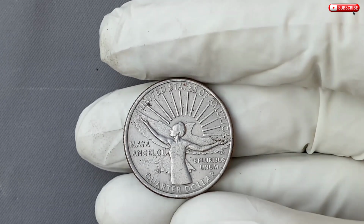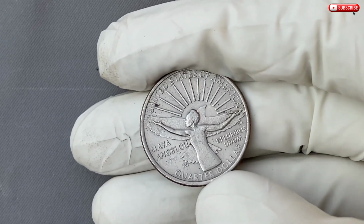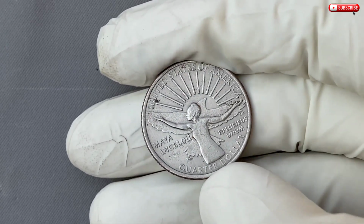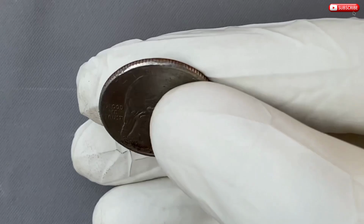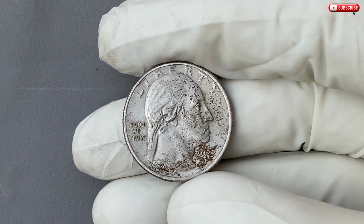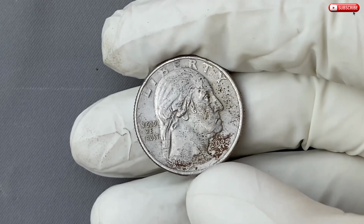In addition to uncirculated coins, there are also certain error coins that can be incredibly valuable. Minting errors, such as double strikes or misprints, can make a coin even rarer, and collectors often pay a premium for these unique finds. If you happen to find a 2022 Maya Angelou quarter with a noticeable error, it could significantly increase in value. So be sure to examine your coins carefully for any abnormalities.